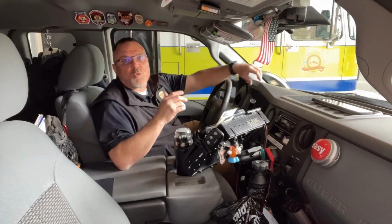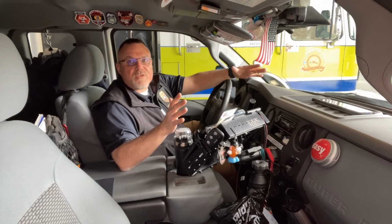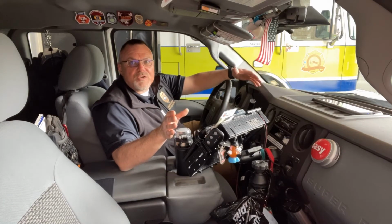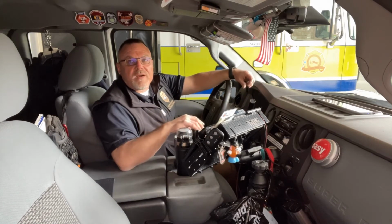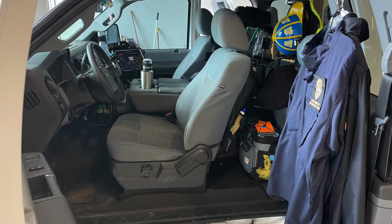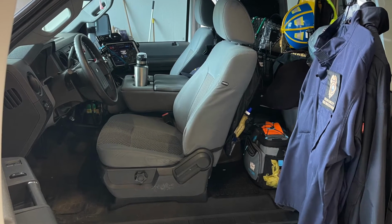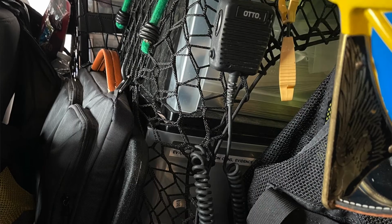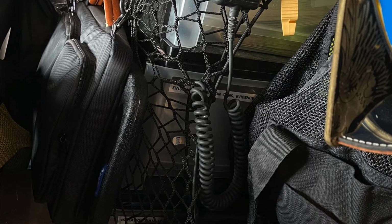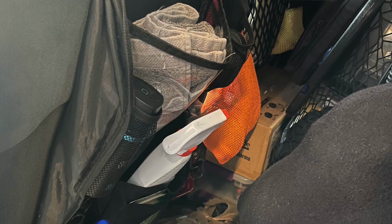In addition to the normal office equipment that we carry in the truck, we carry some specialized equipment for both fire investigations and my role as a fire and life safety educator. On the driver's side of my truck and behind the front seats, we have Tyvek suits that'll protect our clothing from getting dirty. I carry additional boots in case my shoes get dirty. I can change my boots in the field.